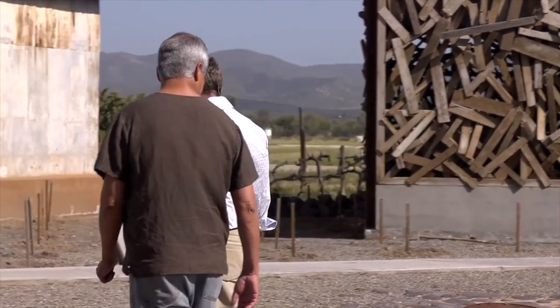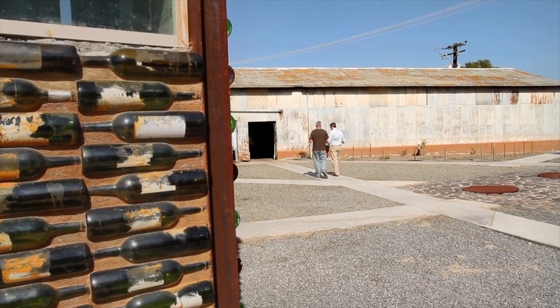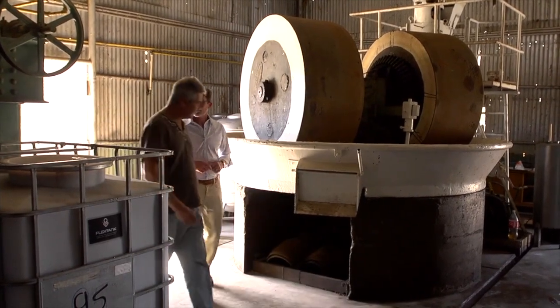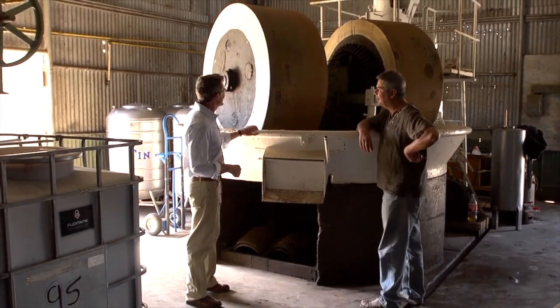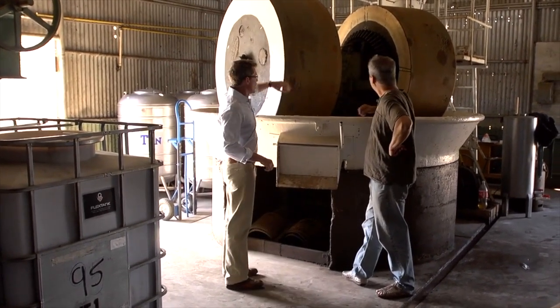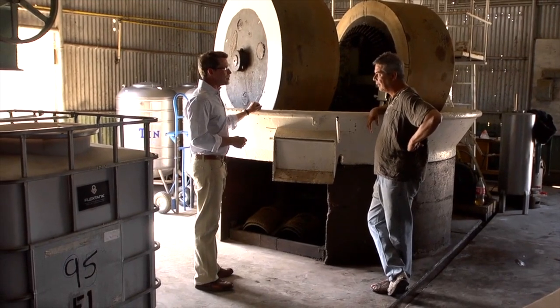Originally, the spot wasn't a wine school at all, but for years produced the region's other specialty, olive oil. So this place was an olive oil factory when you bought it? Yes. Obviously a very old olive oil factory. This is a pretty amazing piece of equipment. Is this stone? No, that's iron. It's an iron crusher. And do you still use it? Yes.